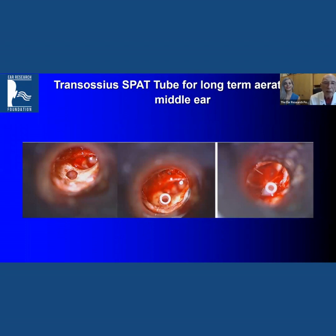The transosseous tube is used for patients that have chronic serous otitis media and chronic problems with their eustachian tube. And the idea here is to aerate the middle ear on a long-term basis. To do this, we make a little hole in the bone of the ear canal, and then we put a silicone tube in that hole, which is held in by flanges, and that will remain in place for many years.